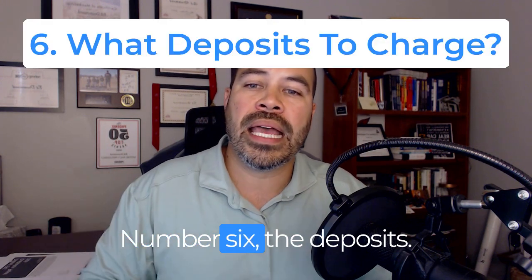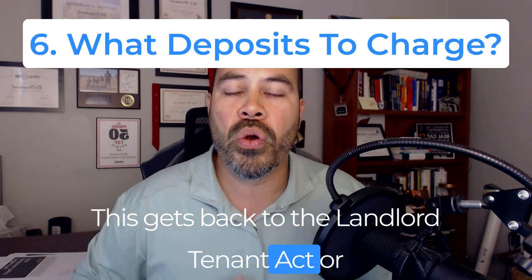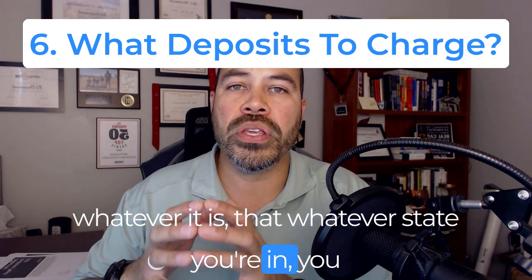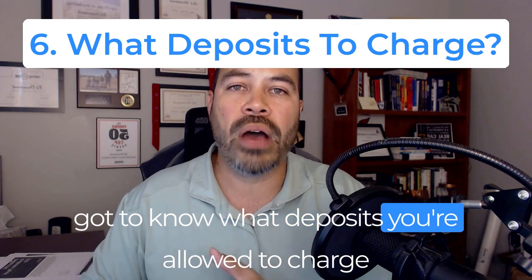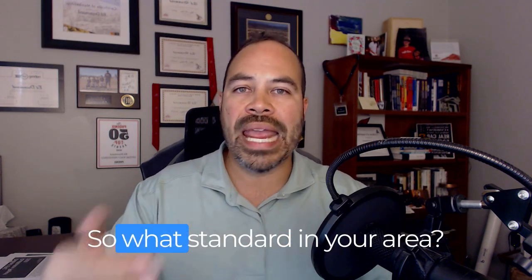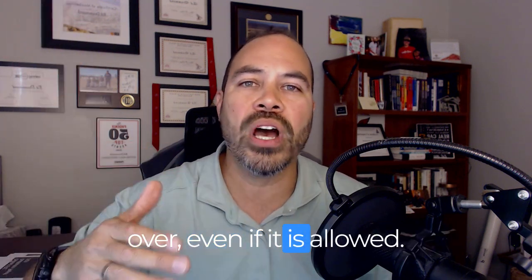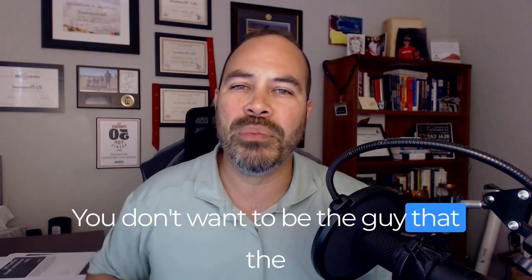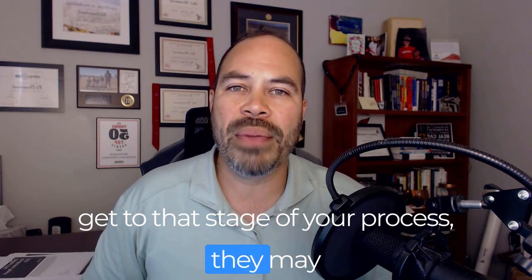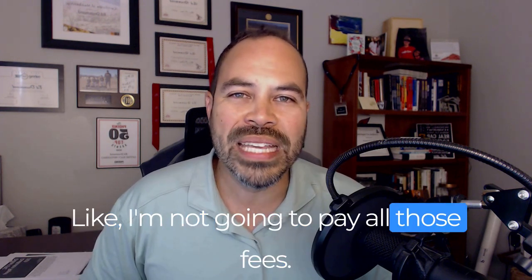Number 6, the deposits. Okay, this gets back to the Landlord Tenant Act, or whatever it is, that whatever state you're in, you got to know what deposits you're allowed to charge and what you should be charging. Okay, so what's standard in your area? You don't want to charge grossly over, even if it is allowed. You don't want to be the guy, the most expensive guy on the block, because once people get to that stage of your process, they may go, wait a minute, you're too expensive. Like, I'm not going to pay all those fees.